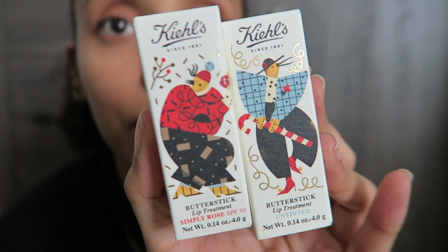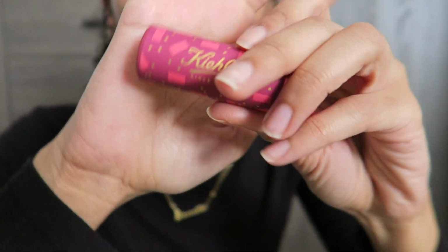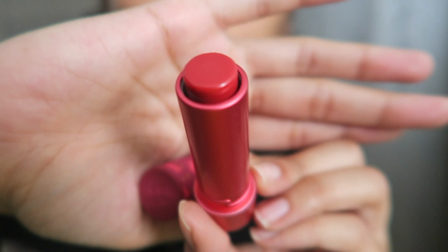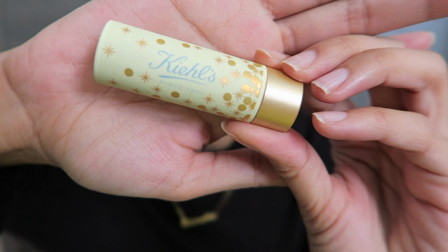I actually have one more thing here. Okay, so the last two things I have here are two butter stick lip treatments. One's untinted and one is tinted, called Simply Rose. Wow, look at that. Look how cute this is. So cute. I kind of want to try it on now. Let's go. Ooh, it is super buttery. I like it. This is the next one. So cute.